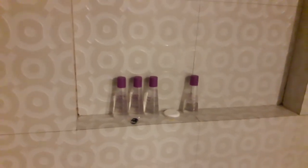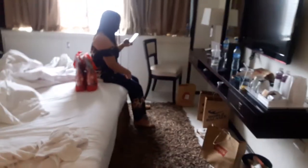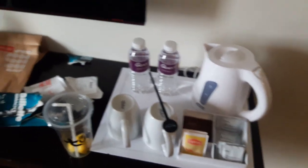I mean, every day they'll stock you up with these shampoo bottles and body wash. We didn't really get to use these items just because you pick up these items at either 7-Eleven or something like that, and we'll put them in the bathroom and use those. So we don't really depend too much on the items from the hotel. And I don't know what else to tell you.